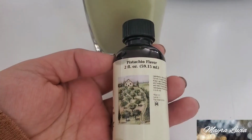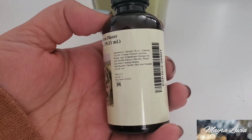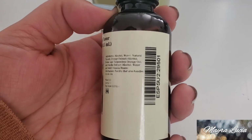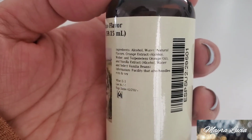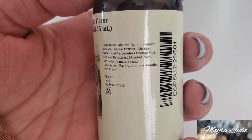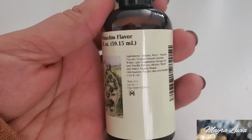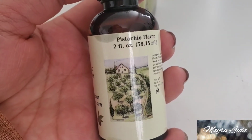I really love it. Also, if any of you guys know where I can get a hold of a more, not organic, but a more concentrated extract or pistachio flavor, one of these thingies, please let me know, because look at the ingredients here and none of them list the pistachio at all. It's just natural flavors. And I would really like something that has real pistachios. So if you know anything, let me know. That way I can try it out, please.